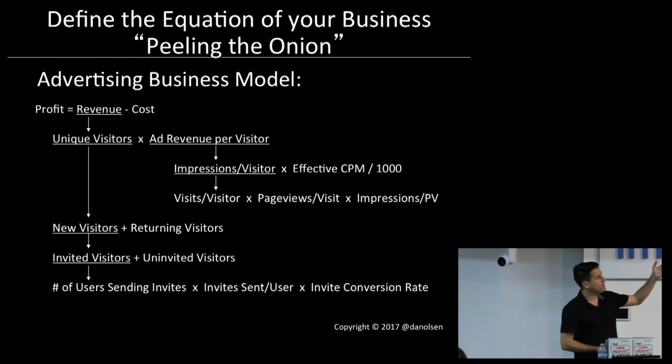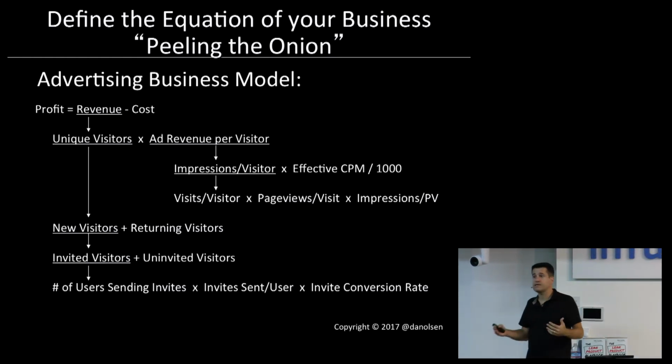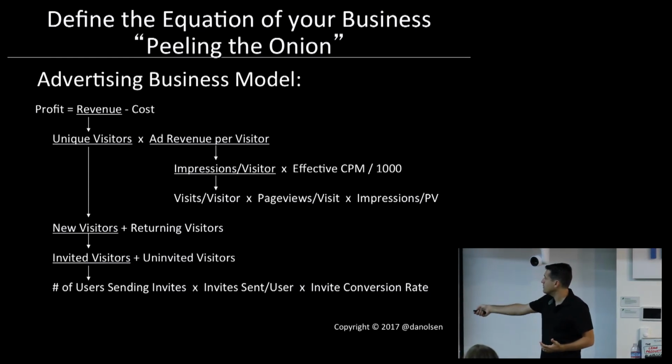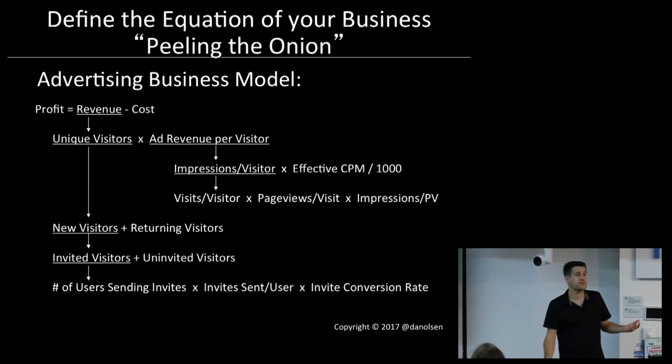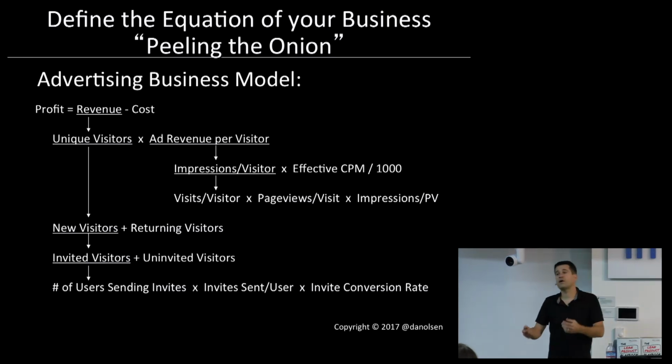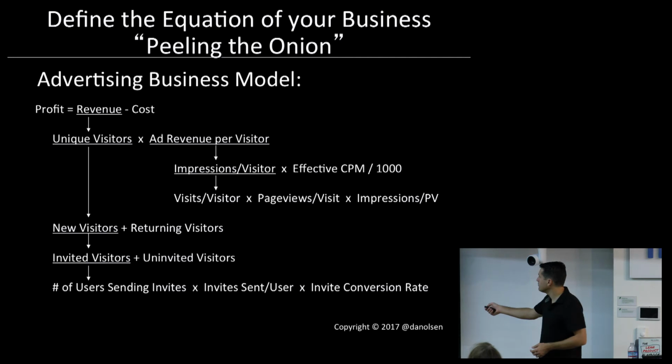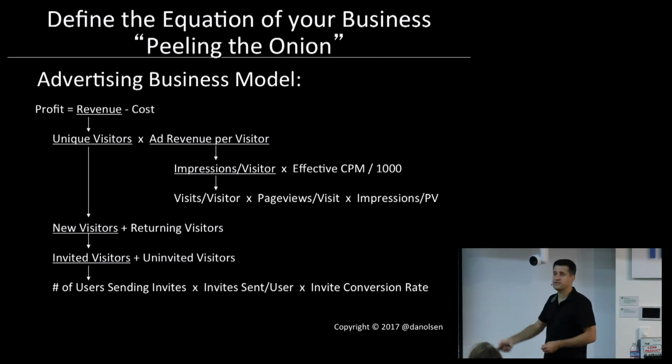So we started out with revenue, but we broke it down, and now we as a team can say, great, do we think we should focus on this, improving this, or this, or this, or what? What should we focus on as a team, right? Say we all worked at some content website. How might we increase visits per visitor? Say they're coming 3 times a month. How do we get them to come 4 times a month on average?